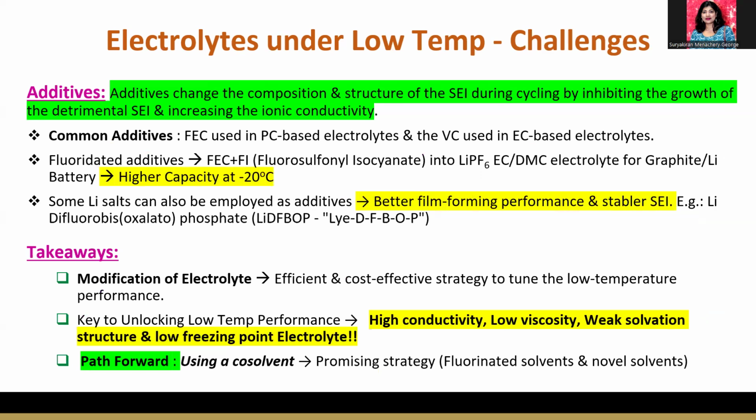Coming to the strategy of adding additives to electrolytes. Additives change the composition and structure of SEI during cycling by inhibiting the growth of the detrimental SEI and increasing the ionic conductivity. Two of the most widely used additives are fluoroethylene carbonate, added to propylene carbonate-based electrolytes, and vinylene carbonate, added to ethylene carbonate-based electrolytes.